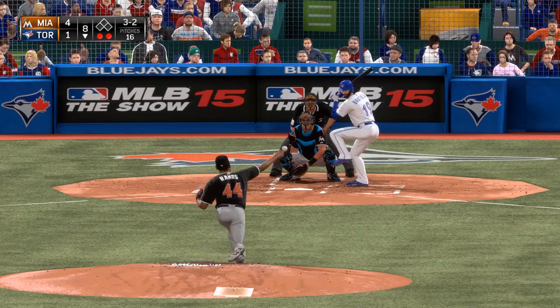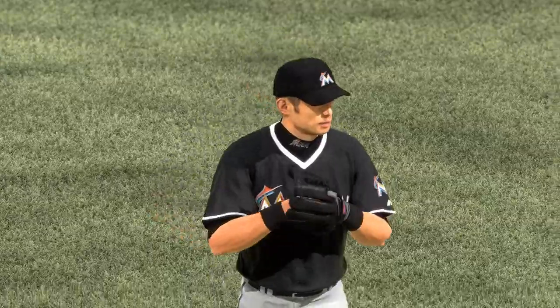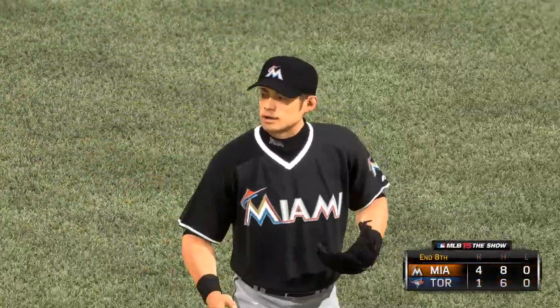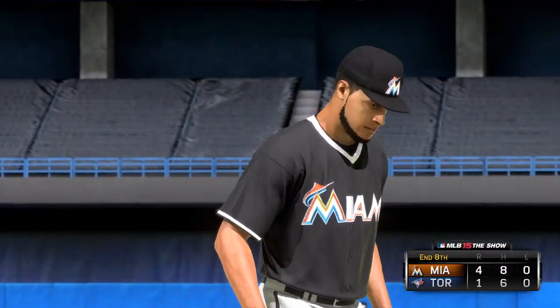The 3-2 pitch. And a good fastball swung on and missed for strike 3, and the inning is over. We'll see Ichiro when we get back. It's the Marlins 4 and the Blue Jays 1.